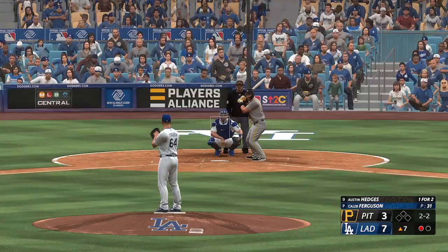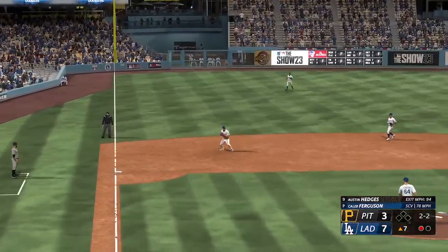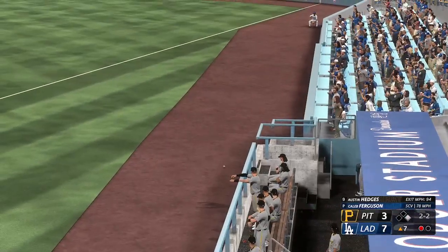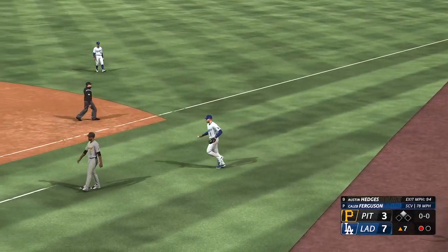I was always told it's hard to take you off the field when you play really good defense, especially at a premier position, and that's what he does. Throws it away. Takes the turn. He's digging for second. And he's going to make it up to second base, as that's a two-base error.